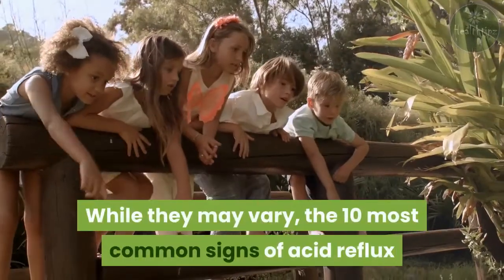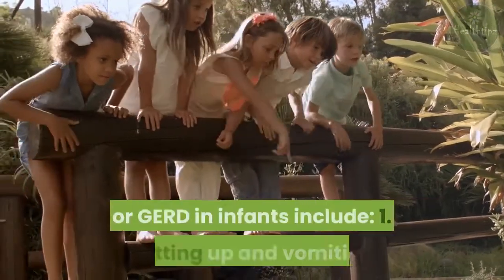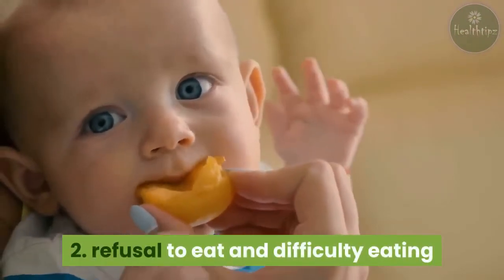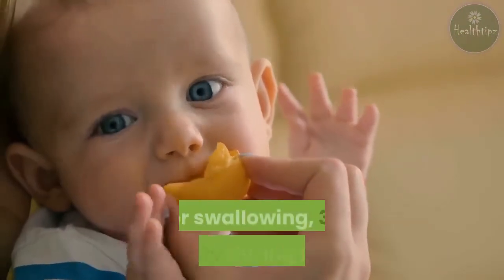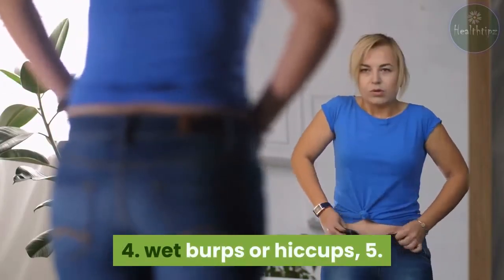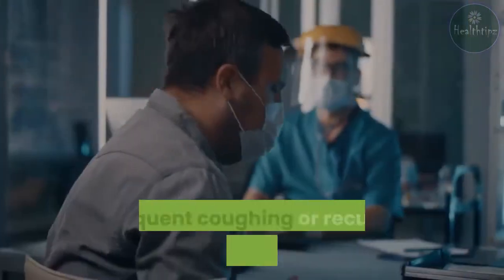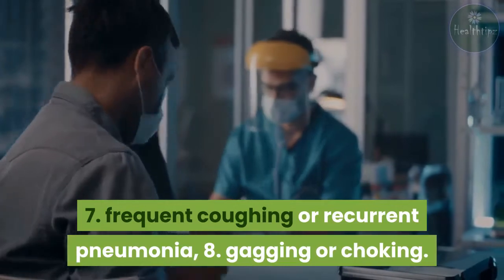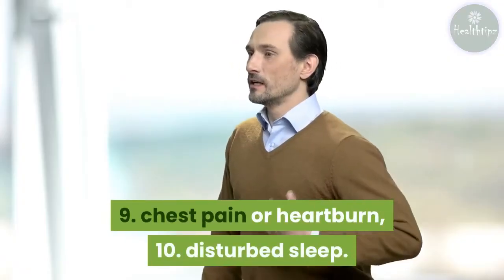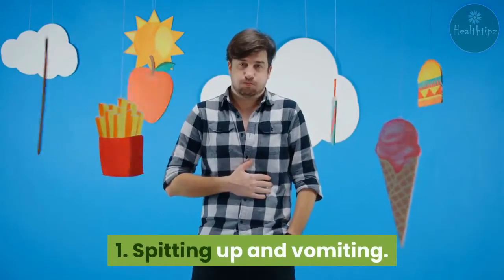While they may vary, the 10 most common signs of acid reflux or GERD in infants include: 1. Spitting up and vomiting. 2. Refusal to eat and difficulty eating or swallowing. 3. Irritability during feeding. 4. Wet burps or hiccups. 5. Failure to gain weight. 6. Abnormal arching. 7. Frequent coughing or recurrent pneumonia. 8. Gagging or choking. 9. Chest pain or heartburn. 10. Disturbed sleep. 1. Spitting up and vomiting.